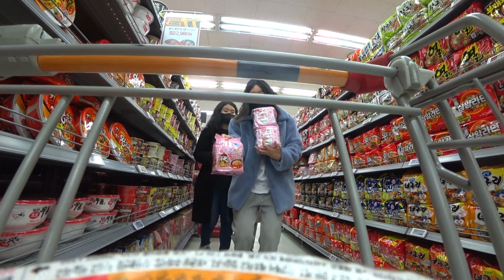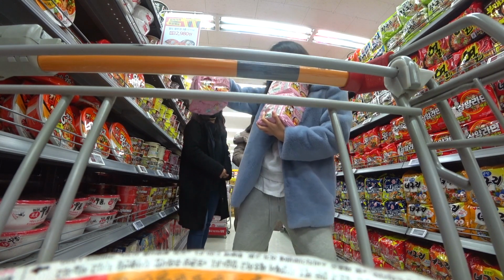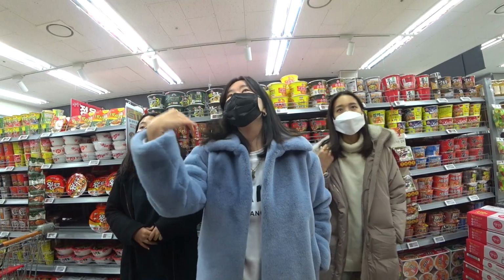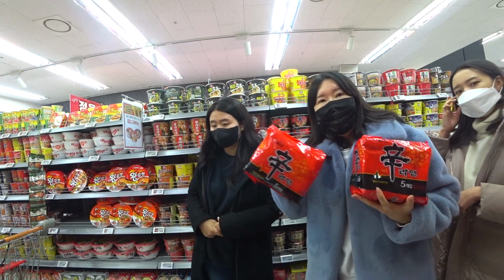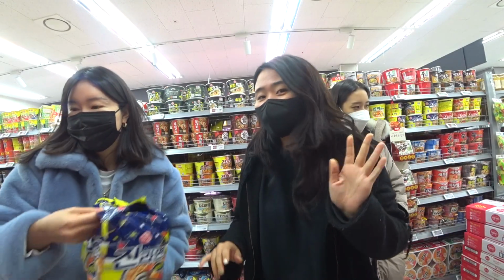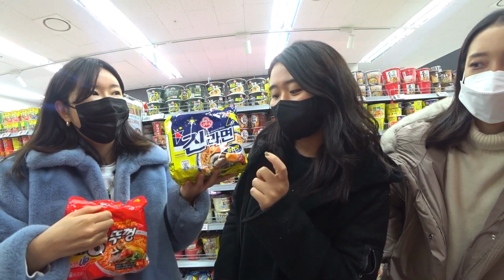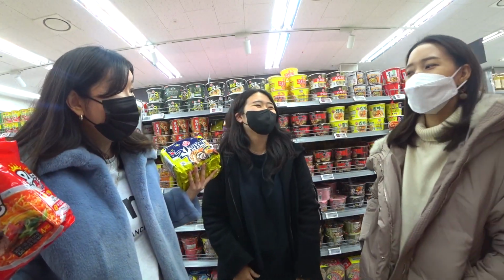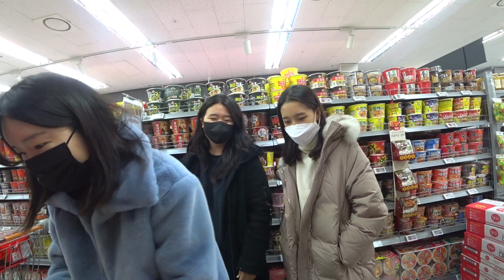Oh, we got Buldak noodles! But it's rosé? But it's carbonara! I don't know if you could handle this, but fighting. So this is a little tip. If there is a little egg in the picture, it means that it's better with egg. And if it doesn't, it's better without it. Did you know that? I didn't know that. That's so cool. Oh my gosh, good tip.